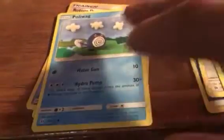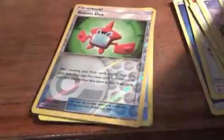Okay, we get Water Energy, Lillie, Spinda, Exp. Share, Litten, Stufful, Eevee, Dewpider, Poliwag, Reverse Rotom Dex, and we get a regular. Wait, is that all? No, I don't think so. But yeah, that's it. But I get Jolteon EX. But that's everything, you guys.